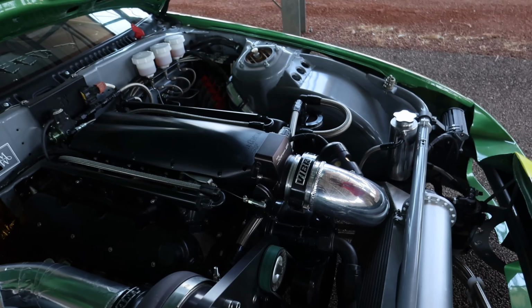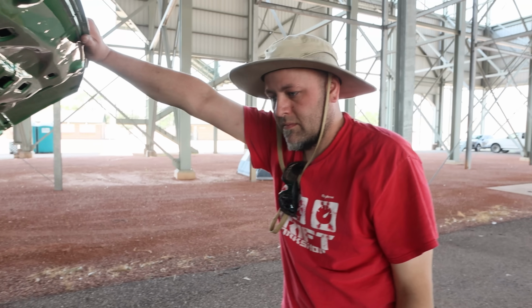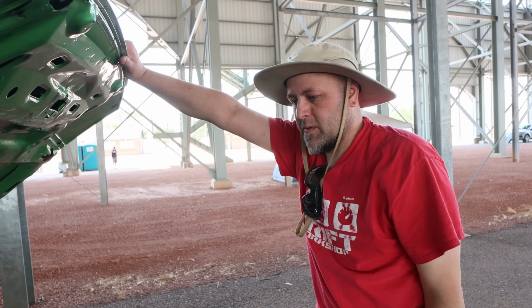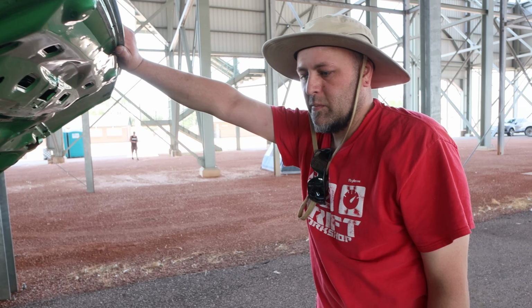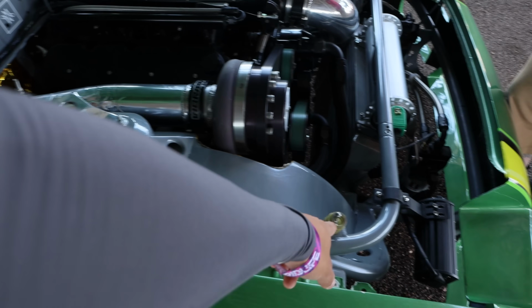So when you say SolidWorks, you actually bring the car into SolidWorks in 3D, so you can actually make everything? For the most part, yeah. If I need something designed, I just draw it three-dimensionally, break it down into parts, and then make everything. Did you tub all of this yourself?